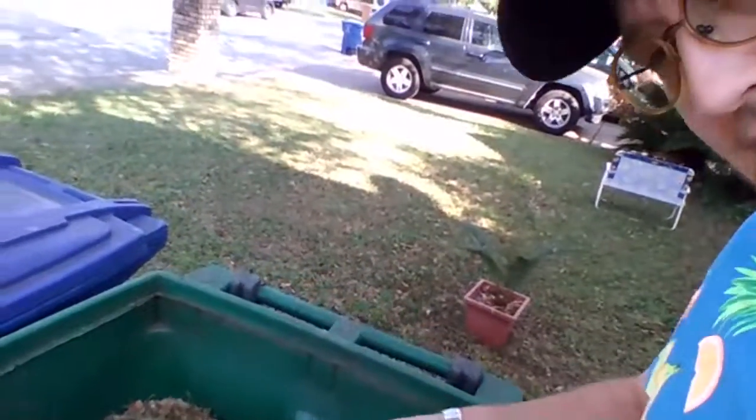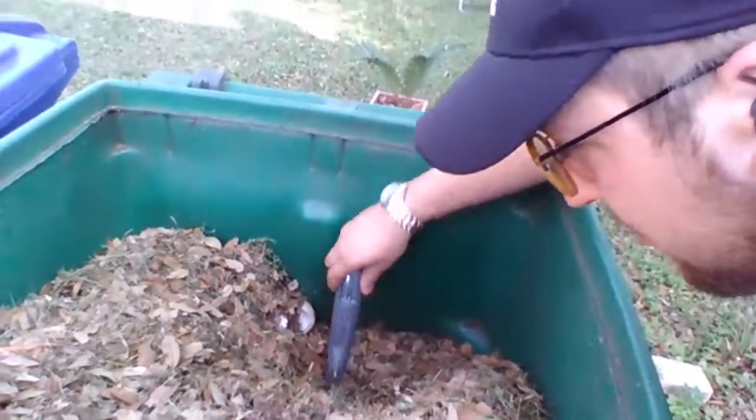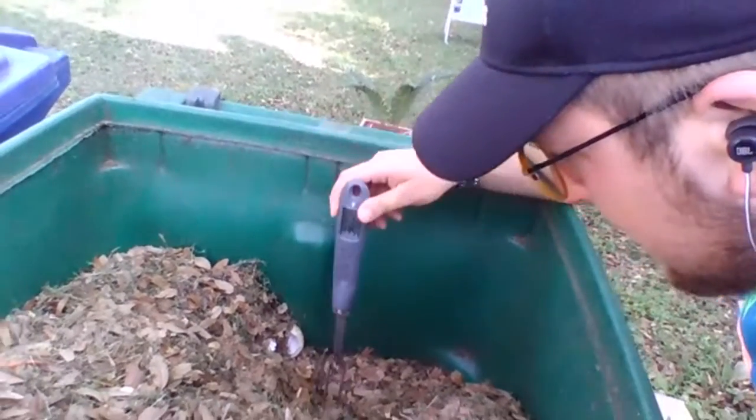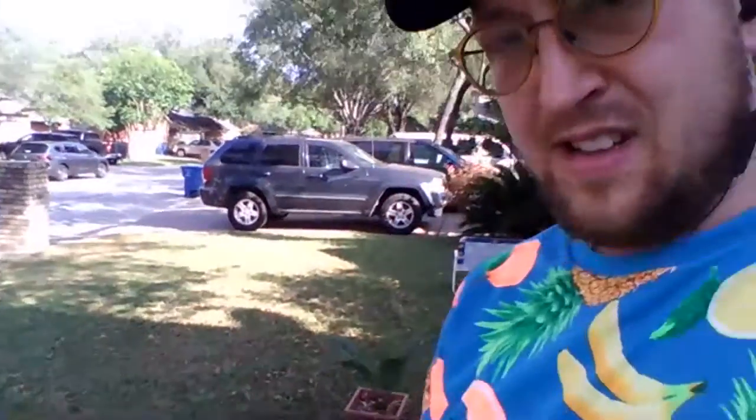So I'm going to show you guys right here. You can see that. Let me bring this up a little closer. It's 135 degrees in the compost, and that's only the top layer, about 6 to 8 inches down. We've got our compost at 135 degrees. That's ideal for compost. So we're going to cover that up.